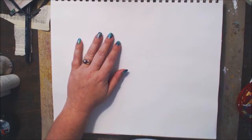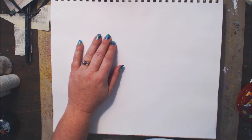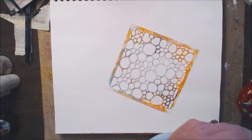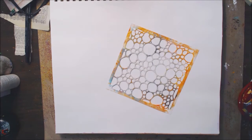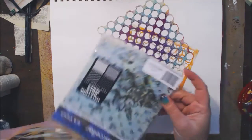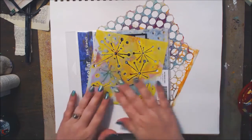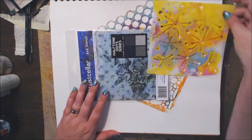I'll also be using the Artistcellar stencils, because we have these awesome half tone dot series. I'm thinking those will be cool to use in this, as well as this, which is kind of retro. Like I could use this in there. Maybe I'll skip the checkerboard and use this in the background.